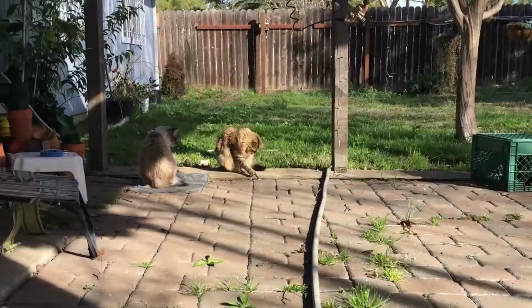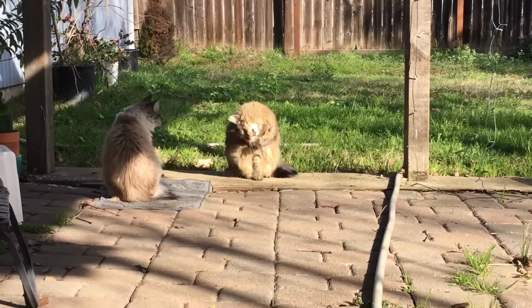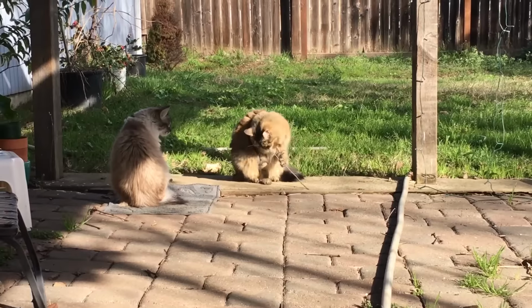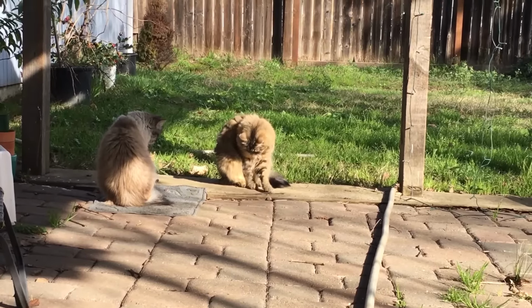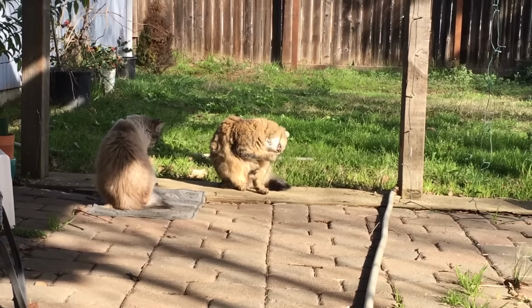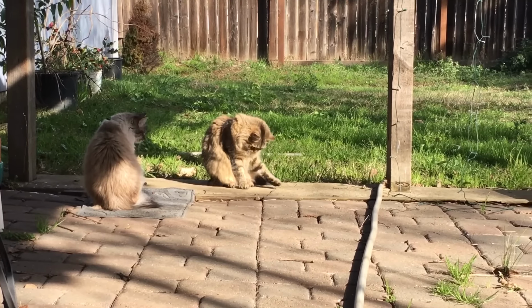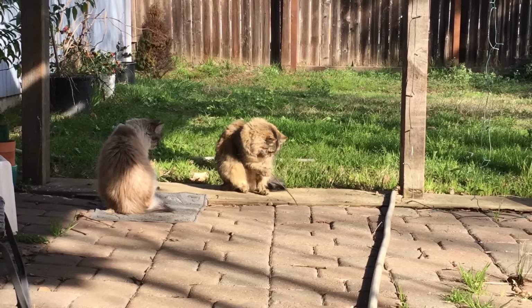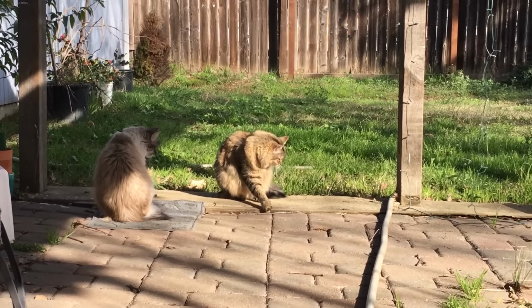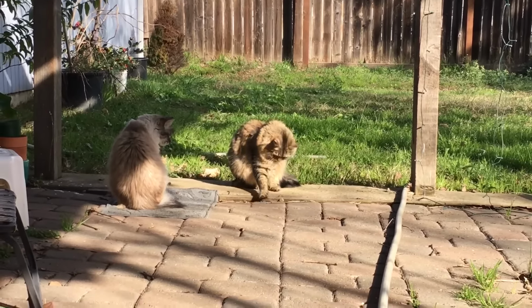So I want to show you guys, these are my boys here, two of my boys. This is Hops, the one with a stick, and the one that's sitting on the mat is Calvin. They're brothers, and they are super adorable. So Mr. Hops is obsessed with the stick right now, and Calvin doesn't really care much. He just wants to watch his brother. Watching cats is muy exciting.